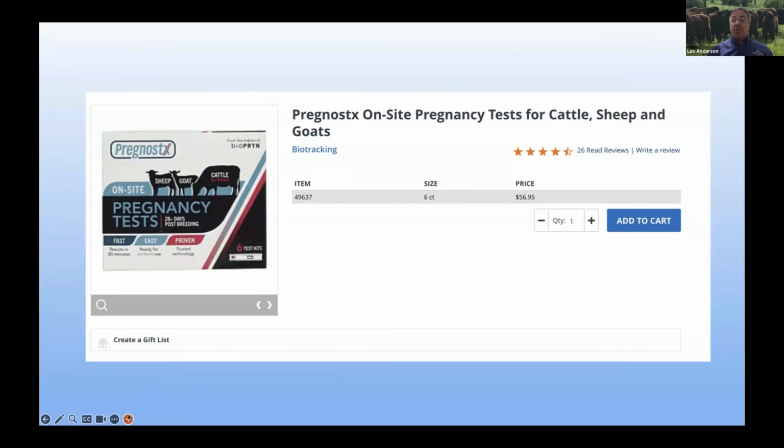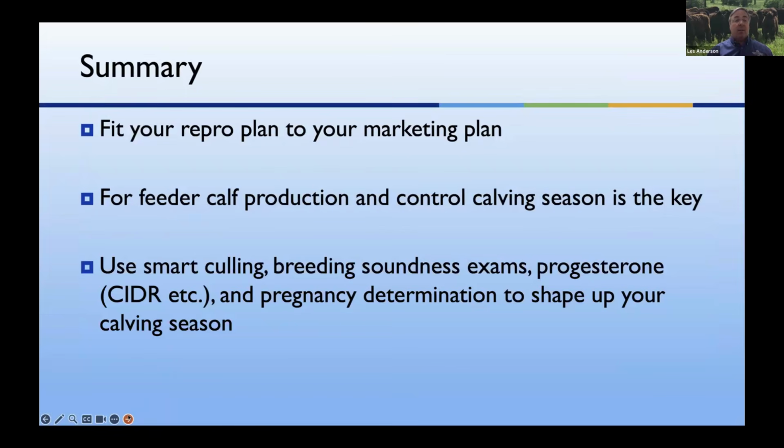And super, super simple. You can't get stage of pregnancy, but you can get whether or not they're pregnant. So to wrap it up, fit your repro plan to your marketing plan. And I could spend 2 hours just talking about that. But everything should revolve around how you're going to make money. What is your plan to make money?